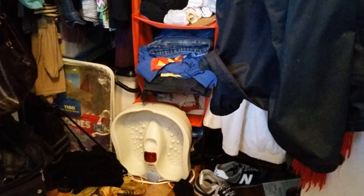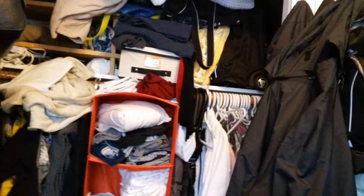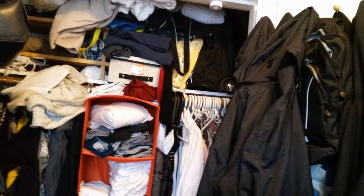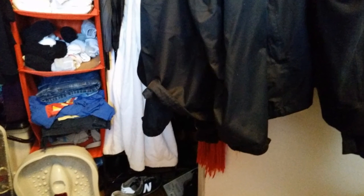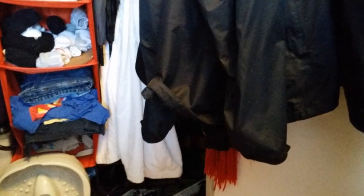Yeah, I know. It's disgusting. I should be ashamed of myself. But I know I'm not the only one. If you're watching this video, you must have this problem too. As you can see, I have organizers here and there to help us with our stuff, but we still need help and a better way of organizing it.